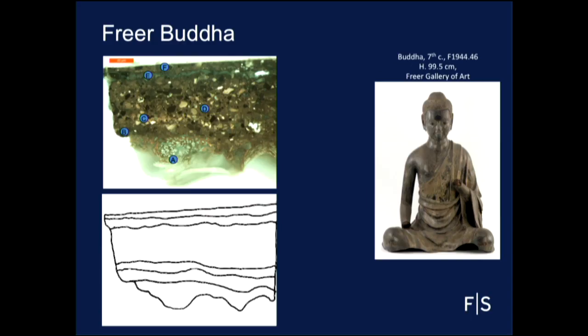For the Freer Buddha, this cross-section also shows 5 layers above the textile. The Freer Buddha was found to contain bone, visible here as all the white and black particles, a drying oil, a wax, starch, soot, and blood. And in the Freer Buddha, wax was found in the 2 interior layers as well as the textile layer. Since it's only in some of the layers, and those are on the interior, it suggests it may be original and not from a later conservation treatment.